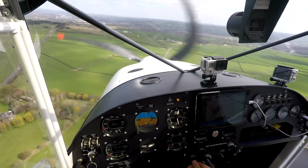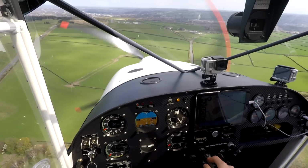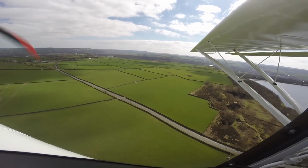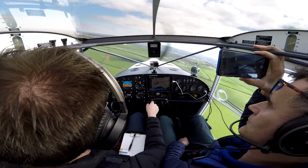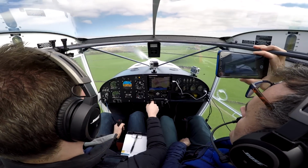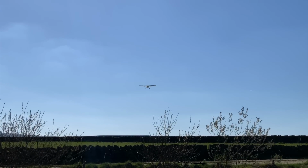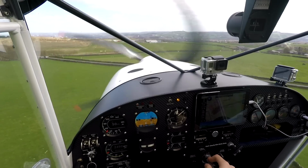We've got flaps, toes, carpet away. 60 knots. I might need a little slip. Do a little slip, I think. I'll get the speed off. We're at idle already, so that's better. Yeah, now we've got 50 knots. Should be good there. Take up flaps, toes.